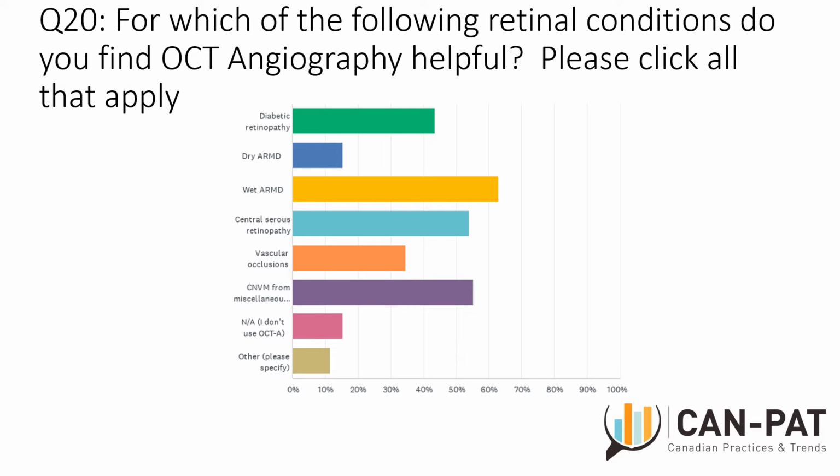When looking at this more specifically, there are a variety of different disease states in which this technology was being utilized, everything leading with wet macular degeneration, central serous retinopathy, and CNVMs from miscellaneous causes. As we begin to explore the role of nascent CNVMs, we will likely see that the dry macular degeneration utility may begin to evolve.